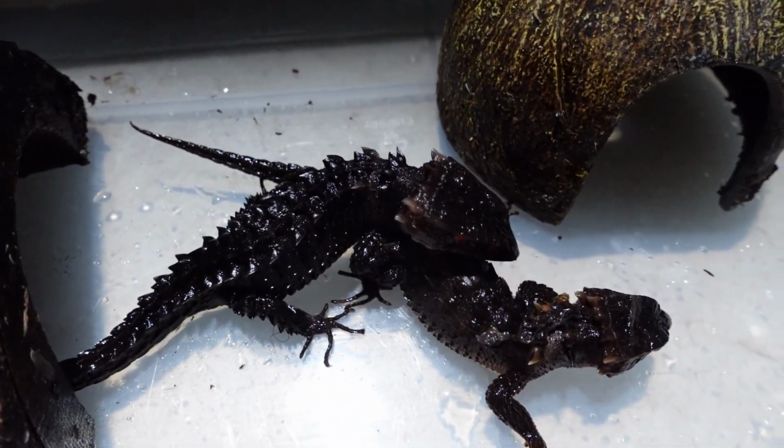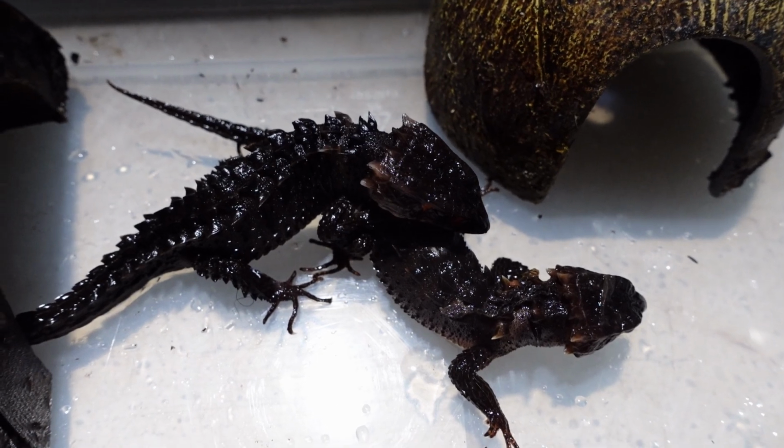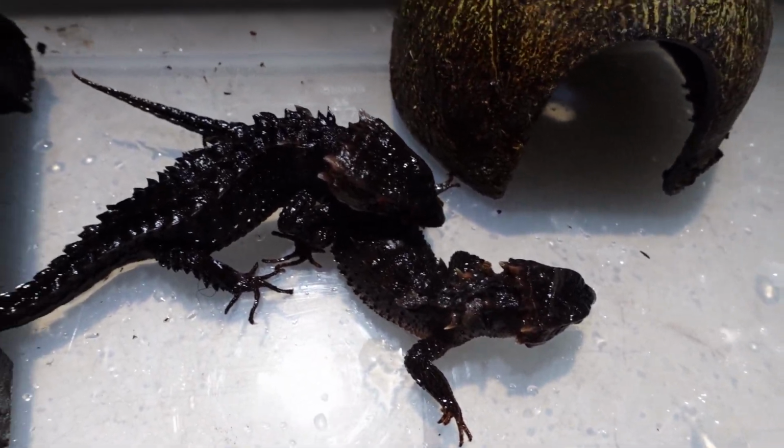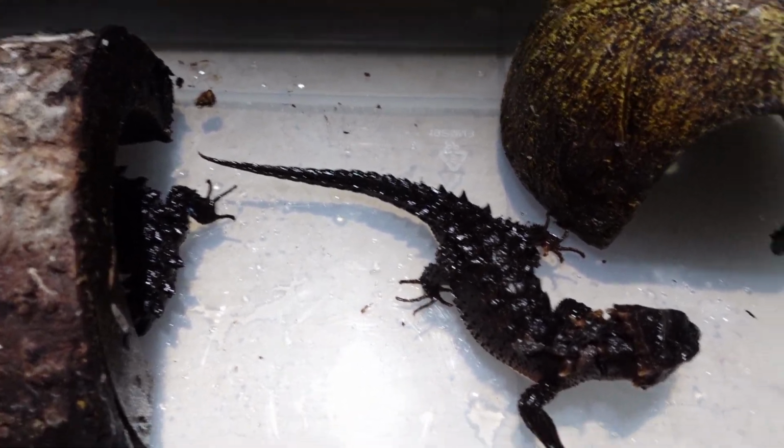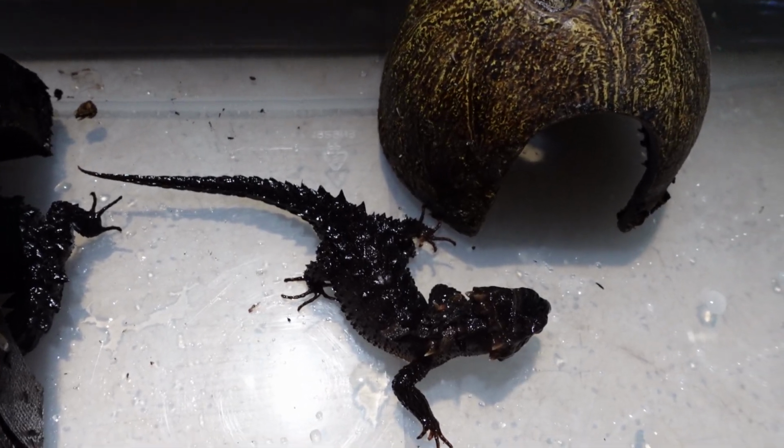Like I stated, I've had these 2 since they were babies. I hatched them out of the egg. These were my first 2 born. The one on the left, that's Billy. He was born first, and then this is Bobby. This was not the next egg.